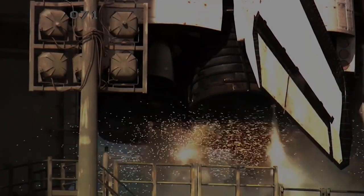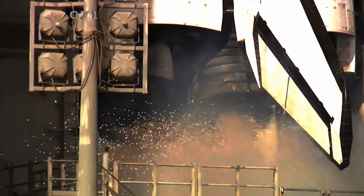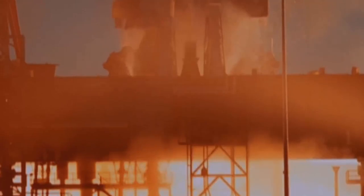T-minus 10, 9, 8, 7, 6, 3, 2, 1, 0, liftoff.